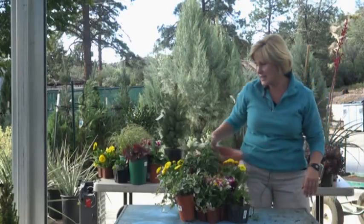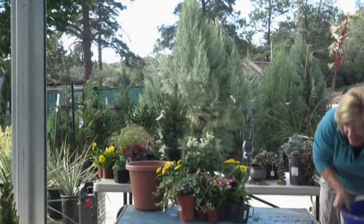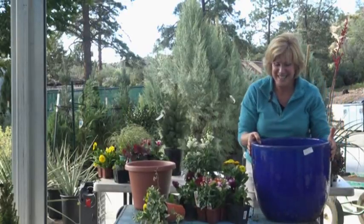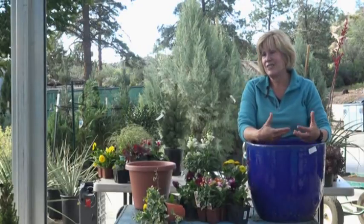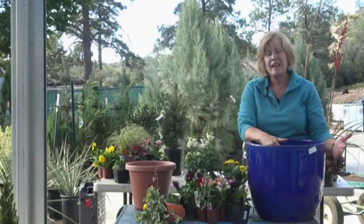The ceramic pots that we carry, okay, what's the negative? They're really heavy. What's the positive? They're very well insulated. They can take our cold winters and not freeze and crack. A lot of people are worried about having plants in their containers through the winter time. If you get a quality pot that is high fired, you can leave stuff in it through the winter time. I have pots that are literally at least 15, if not more, years old, and they have held up and they've kept their color and they have not cracked. But they're a good quality pot.